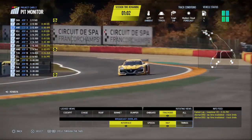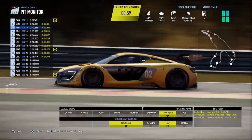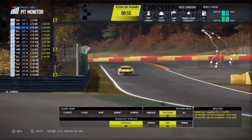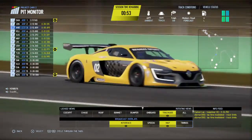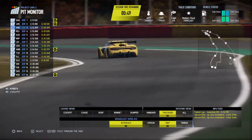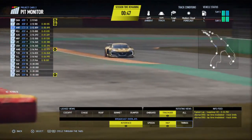Andy WFC, we all know him, we all love him. One of the other voices of Rubbings Racing, does it very well. Currently setting a good lap right now, only 8/10 off of the lead. Third place coming in, Andy. A little bit of information on Andy. We all know who Andy is.